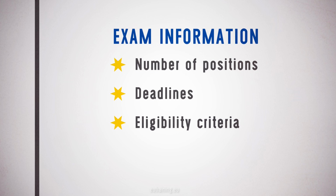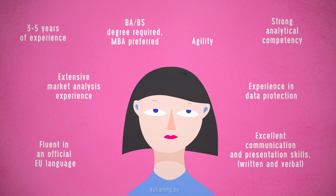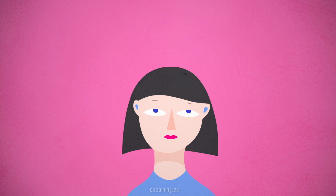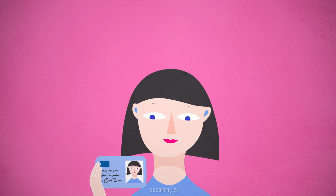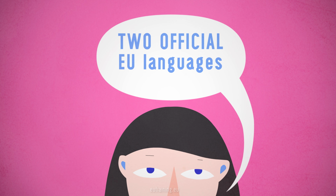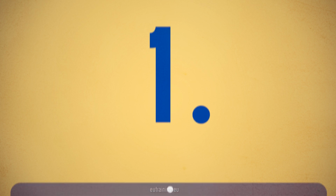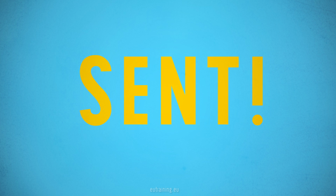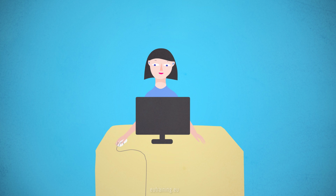Eligibility criteria on citizenship, languages required, professional and academic experience, and the types of tests that will be part of the given competition. While qualifications vary from one exam to another, for all exams it is mandatory that participants be an EU citizen and speak 2 official languages, one of which needs to be English, French, or German. The first step to getting an EU job requires you to register online with EPSO and to send in your application before the deadline.